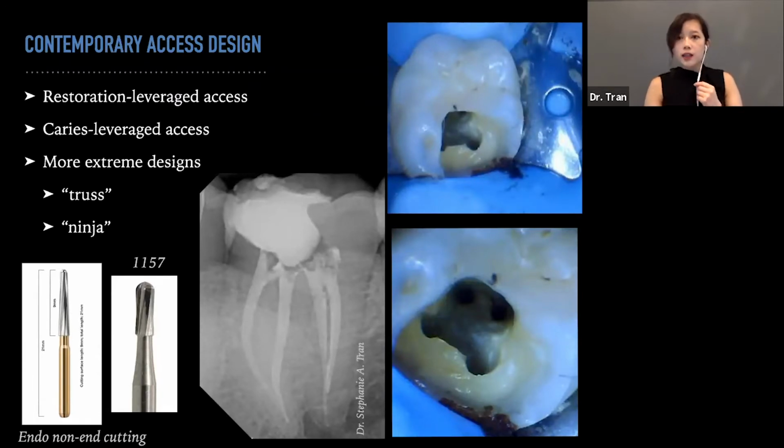So the last type of access are the truss accesses and the ninja accesses. These are very extreme types of conservative accesses, and they're very, very advanced. They are a little bit different, but still interesting ways that some people are trying to make different advancements in endodontics. In terms of what I like to use personally for my accesses, my two burrs that I use the most are an 1157 burr.